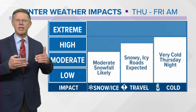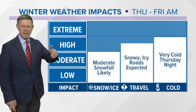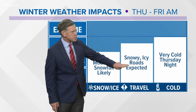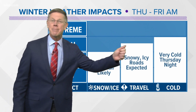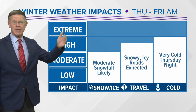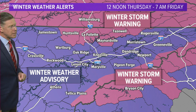Okay, so let's review the impacts. Moderate snowfall, several inches are possible. We've got the amounts coming right up, but that moderate snowfall with cold air in place and the colder ground will create snowy and icy roads. So a high impact on travel and a high impact with the cold air moving in. Very cold Thursday night, Friday morning, as you saw, teens and single digits. So that's a look at your moderate to high impacts from the snow to travel to the cold temperatures.